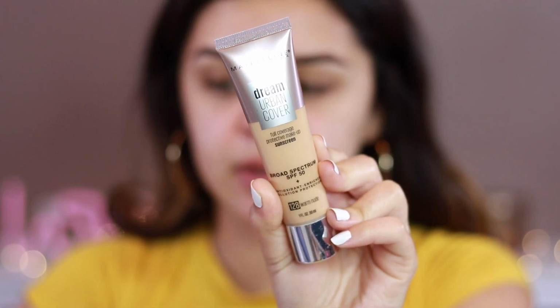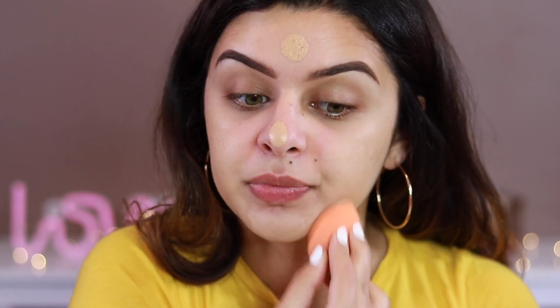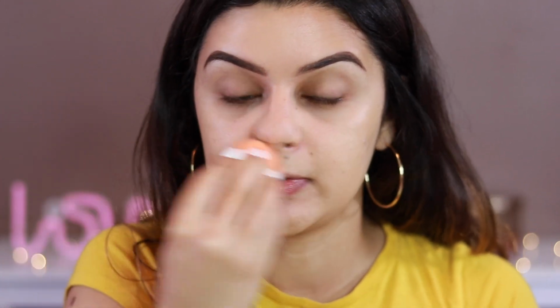Moving on to foundation, I'm going to be using the Maybelline Dream Urban Cover. This one retails for $11, and it comes in a lot of shades. It's really nice because it has SPF 50. I use the shade 128 Warm Nude, if you're interested in knowing my shade, and I just really like it. I think it's very long lasting. The only complaint I have is that it has a very strong SPF smell, but if you don't mind that, it's a really nice foundation. I find it a little bit drying for my skin. I can't really use this if my skin is not very moisturized, because it will definitely show throughout the day. But if you don't have dry skin, which I think most people don't, I think you would really like this foundation. It has really nice coverage.